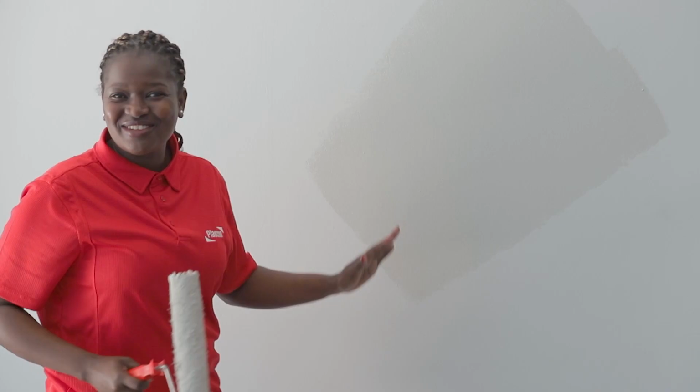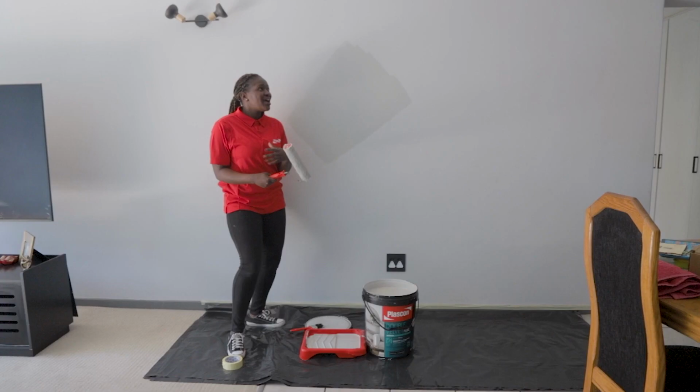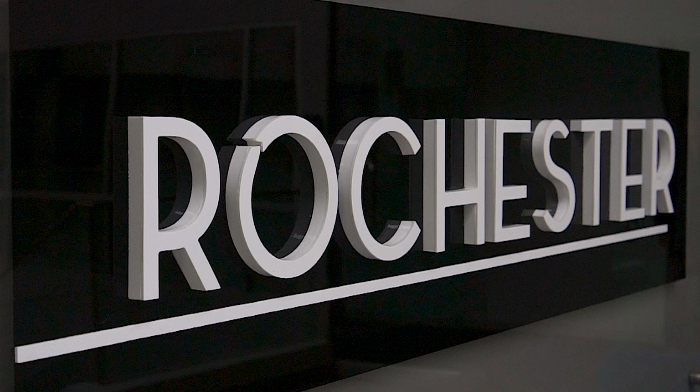Oh, this looks awesome. Our main color is Plascon Double Velvet Geneva Morn. We used a slightly darker shade of gray because there's a lot of light coming into the space, so it'll tone it down slightly and make it nice and cozy. And as we did with the feature wall, the color is gonna go through to the office. As Patty and the Plascon team do the finishing touches, let's head over to the Rochester store.